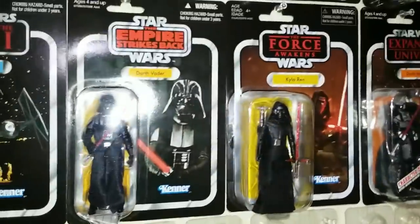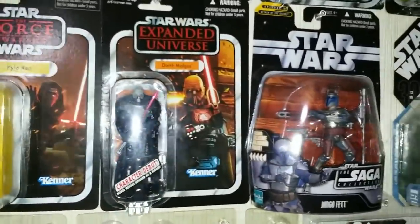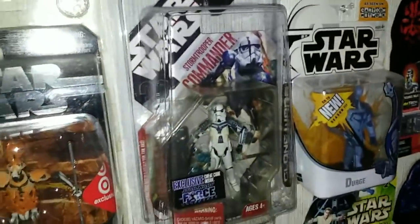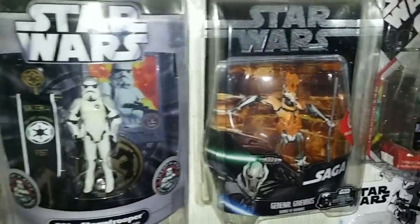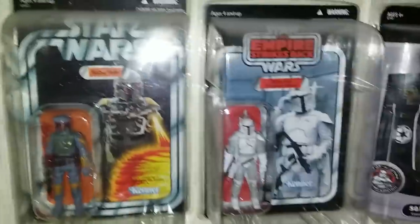I really do like having Vader and Kylo together. That Kylo is the only, well, that Luke too. Kylo's one of the only newer vintage collection figures I got just to keep carded. And there's Malgus, Jango, Ralph McQuarrie, Rebel, Stormtrooper Commander, Demise of Grievous. I love that figure. 501st, Proto Fett, and Rocket Firing Fett. And then there is a little Resistance First Order Stormtrooper there.